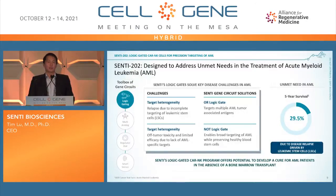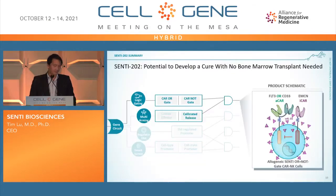Number two, one of the key challenges we see in AML, as well as in the treatment of other cancers, is this issue of on-target, off-tumor toxicity. There's not a clean single antigen in AML that's not expressed anywhere else in the healthy cells, and so that may ultimately limit the therapeutic window of the product. To address that, I'm going to show you an example of what we call the NOT gate. That allows us to implement the logic, do not kill healthy cells, and protect the healthy cells from being eliminated by the product, while still allowing good, full targeting of the AML cells.